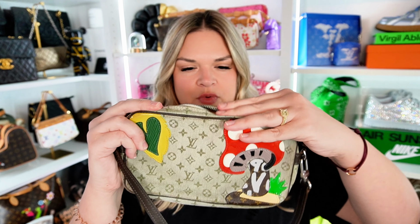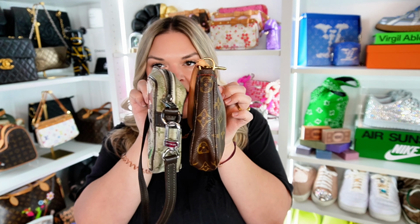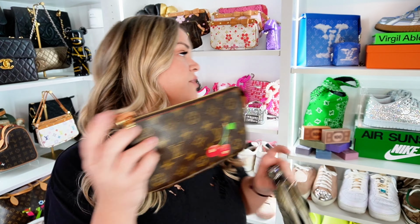Obviously it's the Pochette Accessoires size, so it's got a decent amount of space in it. It actually seems quite big. If I compare it to this, they're actually pretty much the same. This almost seems a little wider on the side just because the shape is a little different, but they're essentially the same size, so they're not that different. I mean, I've talked all about why I love this pochette bag. It's just such an easy bag to carry.